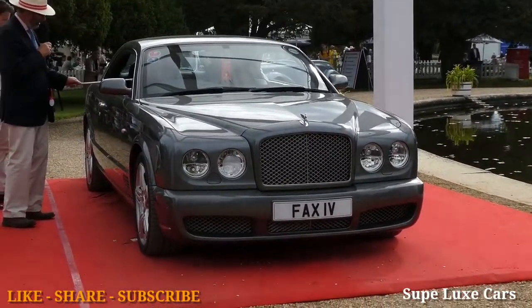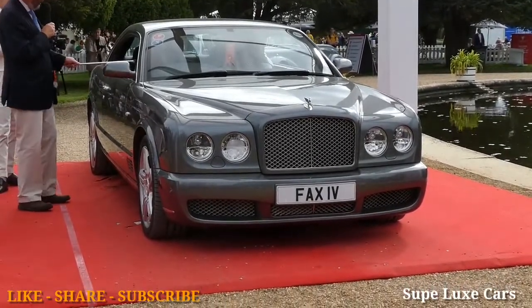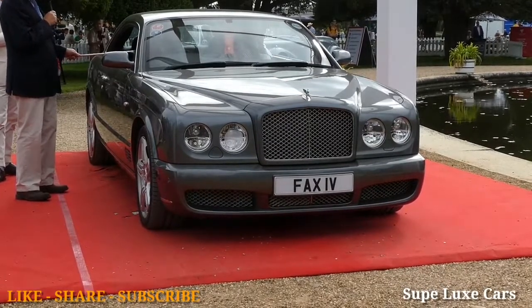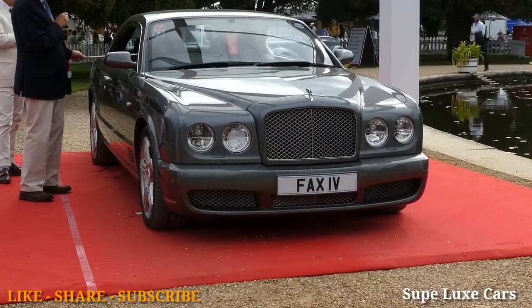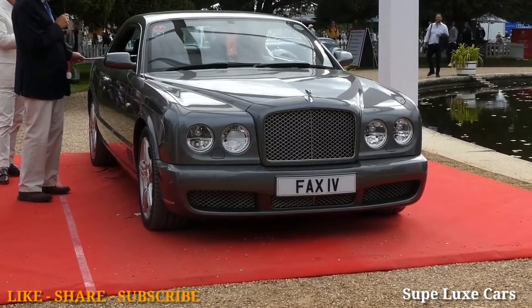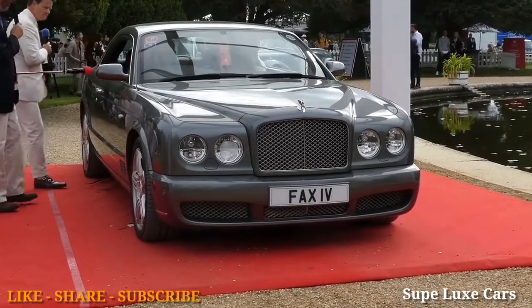Yes. I probably shouldn't mention this publicly, but the last speeding ticket I got was in a Bentley Brooklands on the M40, and I saw the policeman on the bridge at the very last minute. I hit the anchors and managed to drag it down to 92 miles an hour. Well done. So I didn't get too much of a book thrown at me, but congratulations again, this gorgeous Bentley Brooklands from 2008.